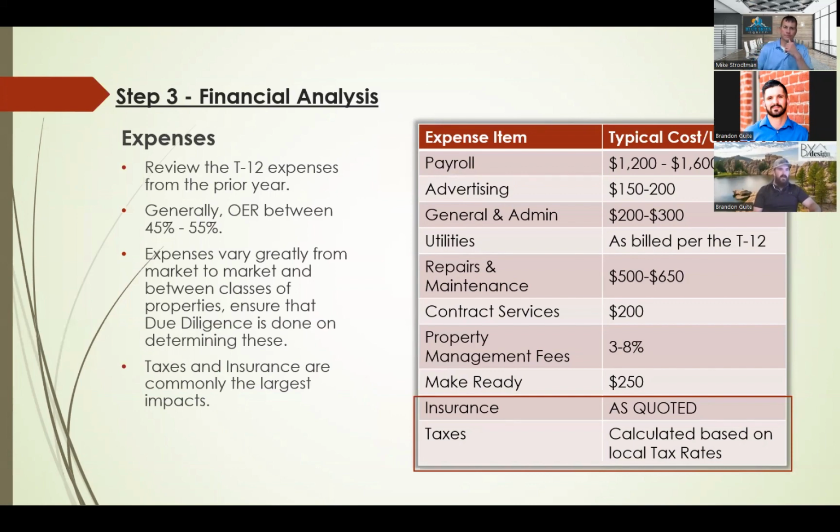All right, and then on the expense side, we'll be reviewing the T12 expenses. So again, that's the prior year. And as Mike mentioned, on the income, we typically look at the T3, the trailing 3 months. The reason that we look at these differently, generally speaking, is on the income side, you really want to see how that property is performing right now. Maybe the rents were higher 9 months ago and they've been declining, or having to lower rents to get people in. Or they've been having more concessions, or the rent's been going up.